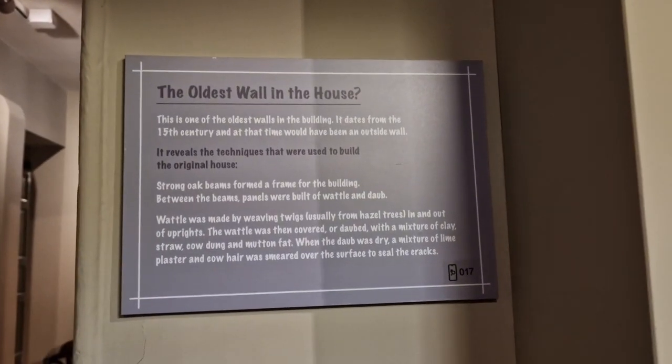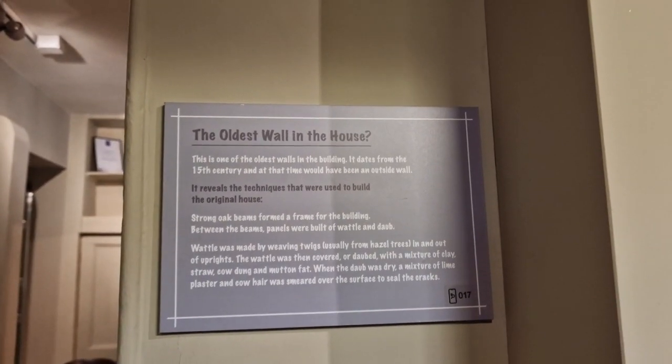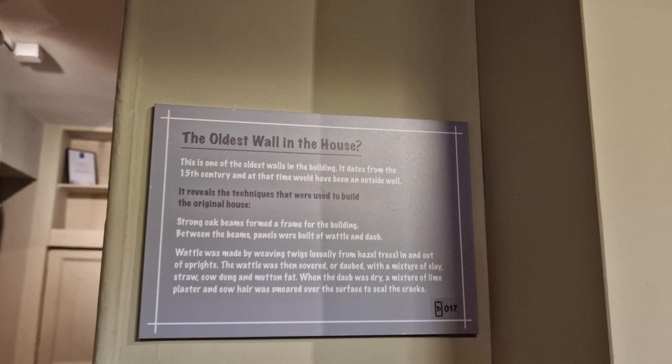So from the pantry wall to the oldest wall in the house. This is one of the oldest walls in the building. It dates from the 15th century and at that time would have been on the outside wall. It reveals the techniques that were used to build the original house.